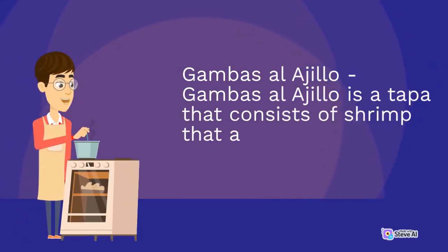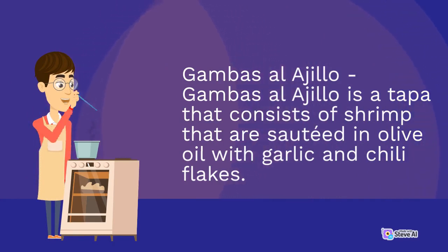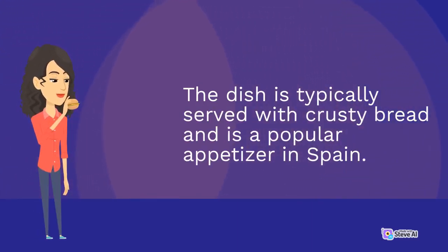Gambas al ajillo. Gambas al ajillo is a tapa that consists of shrimp that are sautéed in olive oil with garlic and chili flakes. The dish is typically served with crusty bread and is a popular appetizer in Spain.